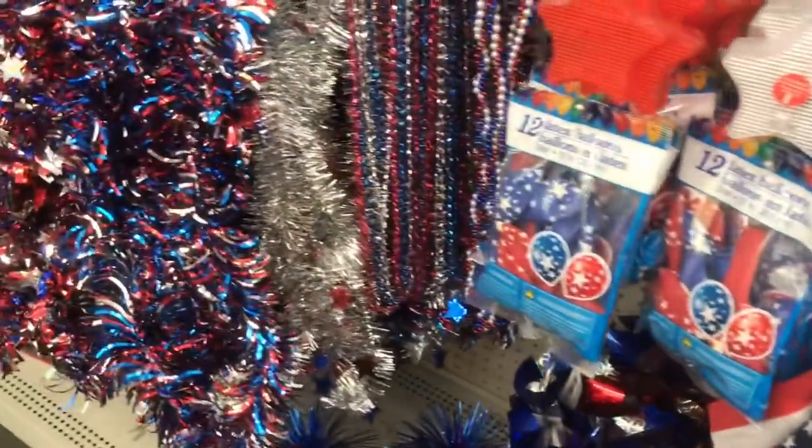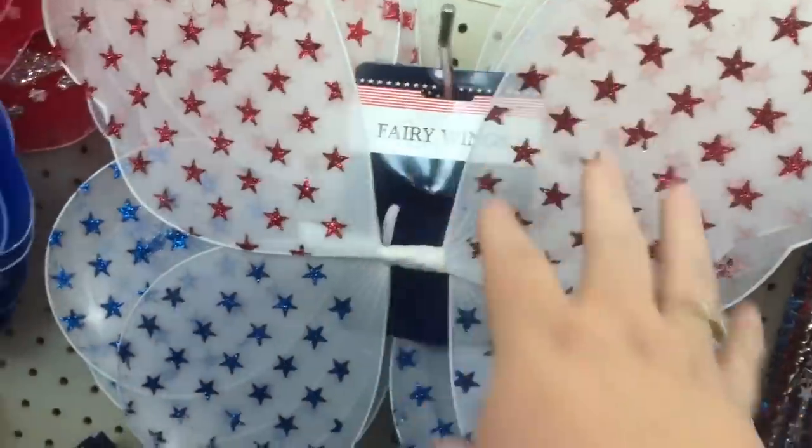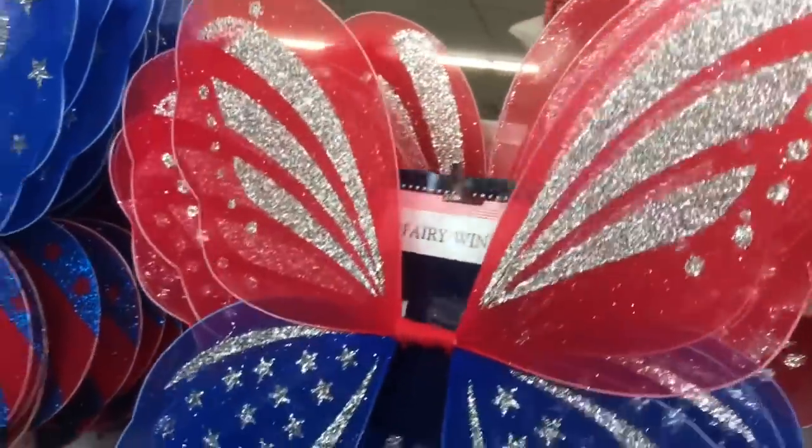He's having fun. I thought these would be cute in the back of a wreath. Like to put a wreath over here and make it look like it's got wings. But I don't know which ones I like the best.